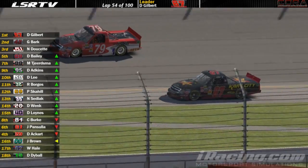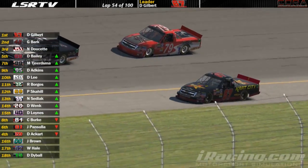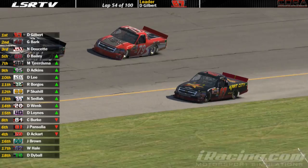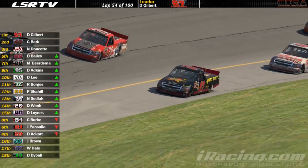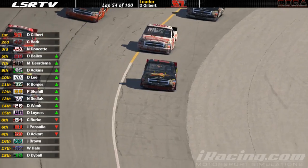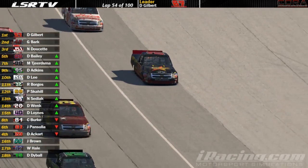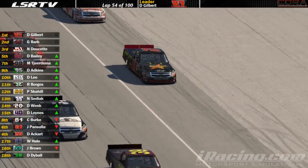So good calls here, and they did wave around William Hale. Don't know what for. I mean, really, he deserved to be the lap down. He earned it there. Aaron, do you have any updates on that? Unfortunately not. I'm not sure exactly what the call was there. I think, hold on, let's see what Kevin has to say.